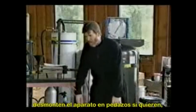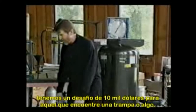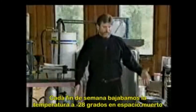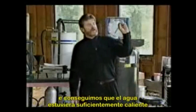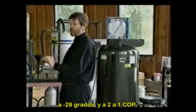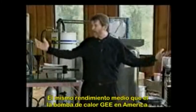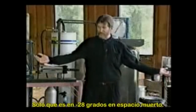Take the thing apart if you want to. We had a $10,000 challenge to find any gimmick or anything in it. And every single weekend, we cranked the temperature down to 20 below in dead airspace, and we made water hot enough to burn your hand from energy we took out of that box at 20 below at a 2-to-1 COP. Same average performance of the GE heat pump in America. Only it's 20 below in dead airspace.